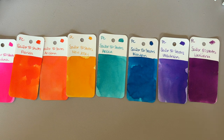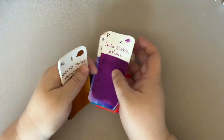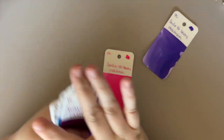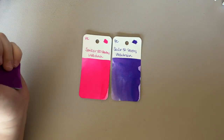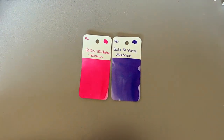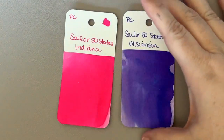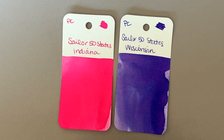I love it. I'm so happy. This is the happiest I've ever been with Sailor, I think. Sailor, you knocked this out of the park. I'm so happy. Well, let me know what you think in the comments below. How do you feel about these two inks? If you live in either Wisconsin or Indiana, are you happy with the colors they chose for your state?